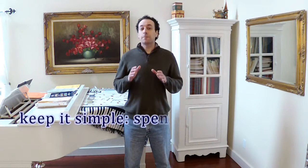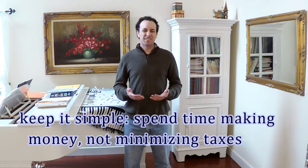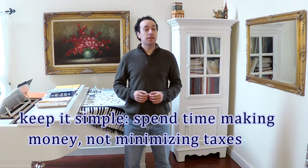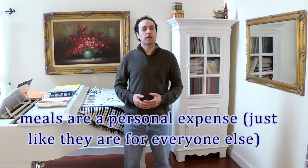This is a case of keeping it simple, so that you can spend your time making money instead of spending your time minimizing the taxes that you pay. So for that reason, and because you can only partially deduct them anyway, pay for meals out of your personal account and not your business checking account.